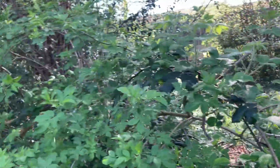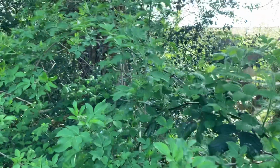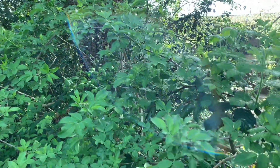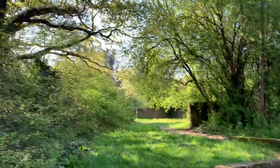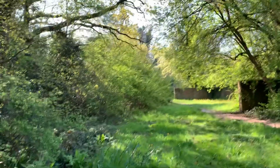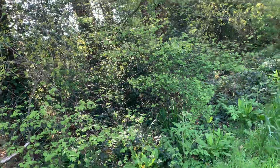So you've got your elder. This is your elder. I was showing that earlier. And it's a shame, it used to be a much bigger tree, but it got hacked down some time ago, didn't it? Although, if we go down that way, round the last house in the terrace, at the back of the last house in the terrace is an elder tree. So we'll perhaps go down there at summer solstice.